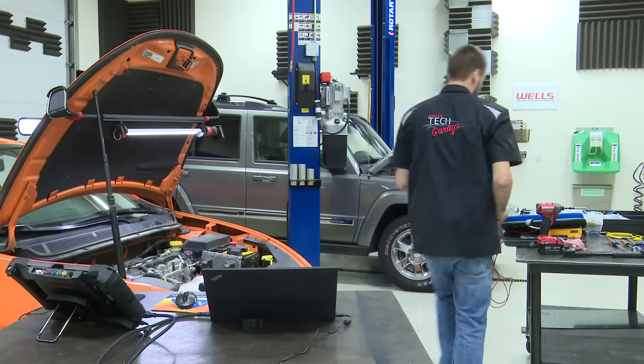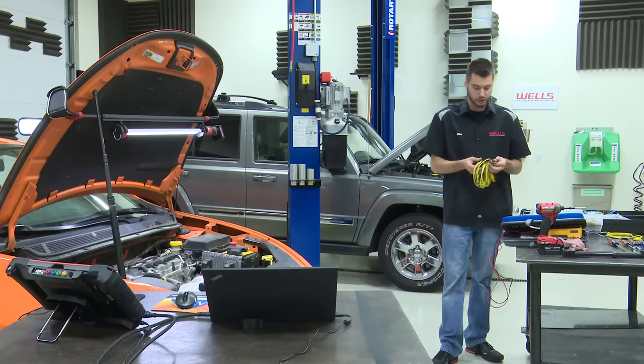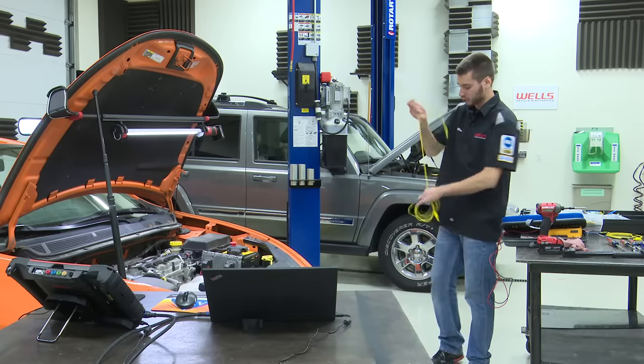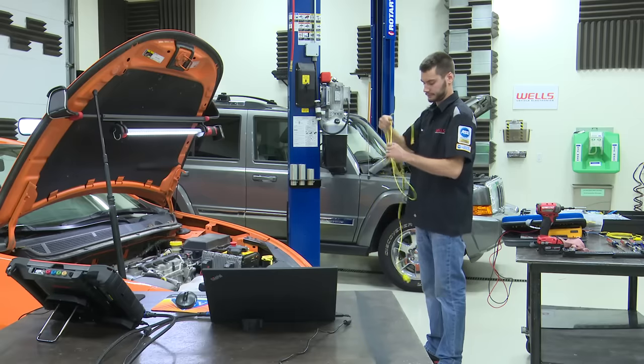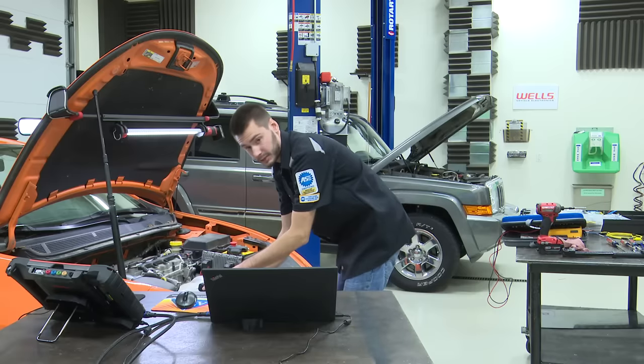All right, so I'm going to go ahead and hook up all four channels here because we're going to use all four channels. We're going to monitor park, reverse, neutral, and drive on the scope and see what we can see. See if we can prove that this transmission range switch has failed and is an intermittent problem.